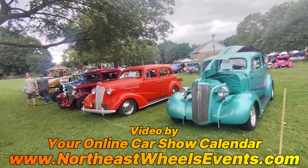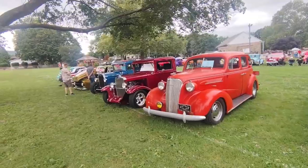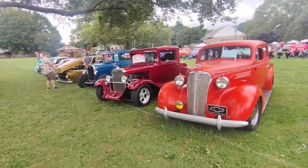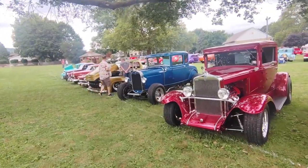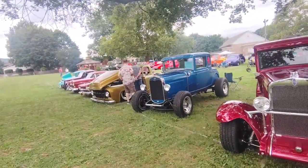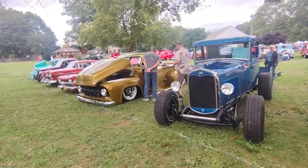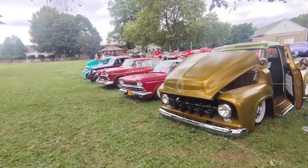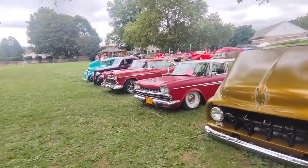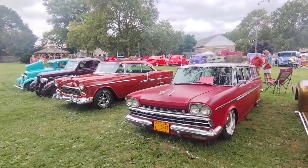Today there's a lot of street rods. Now tomorrow there won't be, and then Sunday it'll be back again. But it's just kind of neat to see everything different. Beautiful. Oh, there's the Rambler that I was talking about. Yep, we've seen her around. That is neat.